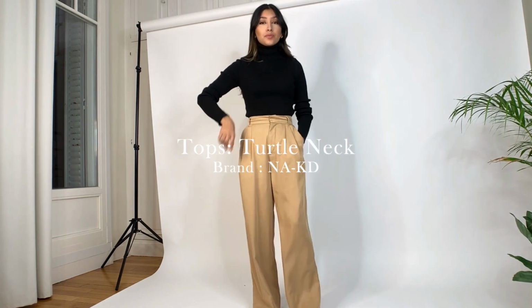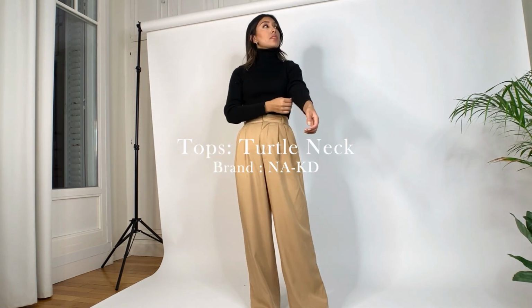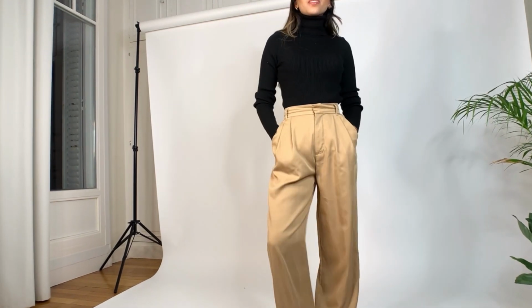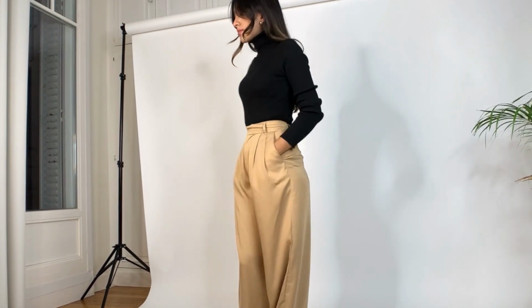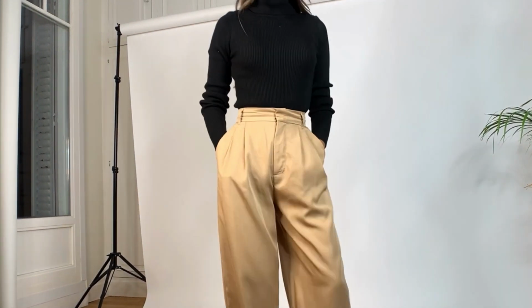Next up, we have a sweater. You need at least a very comfy and cozy sweater for your wardrobe. I like to wear black turtlenecks. This one is from Naked and it's super thick. This one is definitely a lot more for the winter time though. So it has a tighter fit, it keeps me warmer.